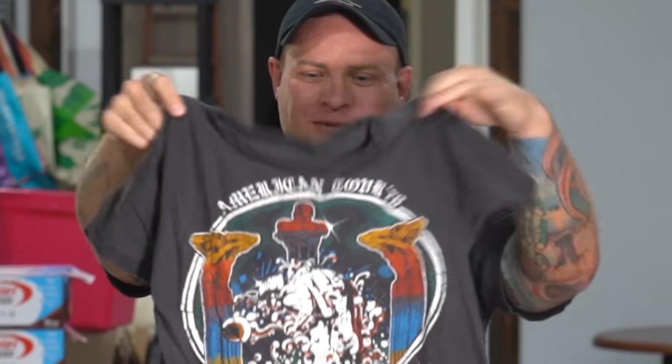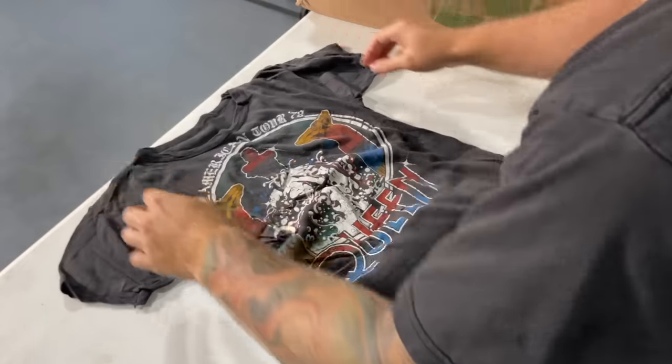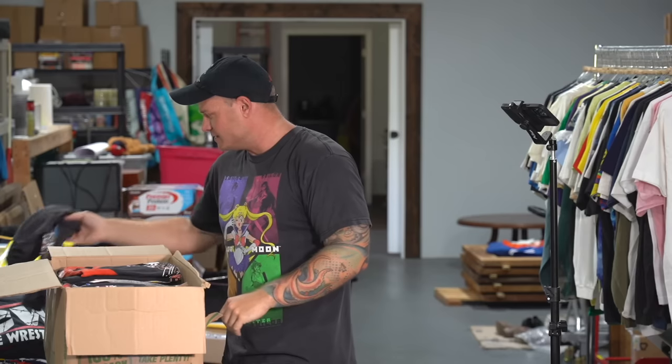Look at this Queen shirt. Whoa. Queen with the band on the back. This looks 70s. Yeah, 1978. Are you kidding me? Oh man, I'm gonna actually have to charge Allie some money for this shirt. This is a crazy, crazy Queen shirt. I'll set that aside for her.